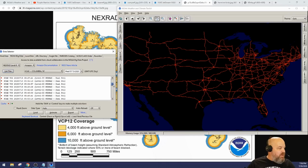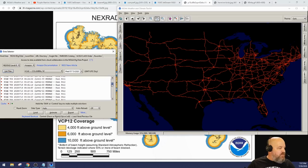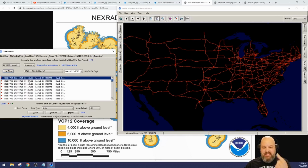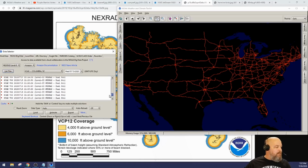So what you have here is each scan from when the radar went around. So every few minutes, it does another cycle. So you've got 12:03 in the morning, on and on and on. Every few minutes, there's a scan.